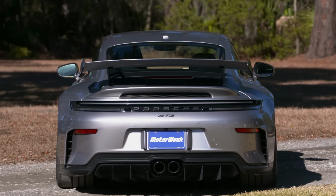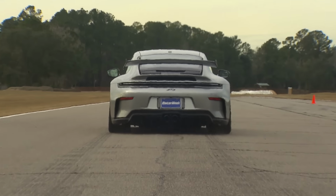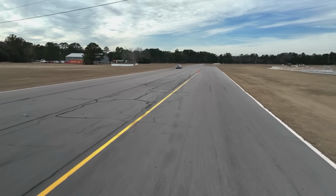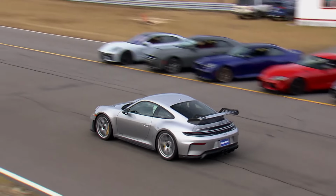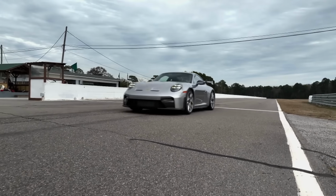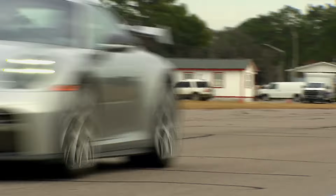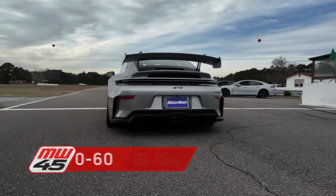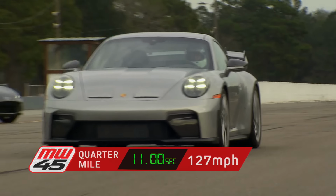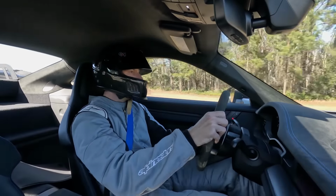The rear's wearing 315/30s. Having never actually been shot out of a cannon, we can only imagine the propulsion experience is similar to what we felt here in the GT3. Sure, there are EVs that are faster, some of which Porsche makes, but the experience is far better here. Hearing that engine roar and feeling the extreme punch of the gear changes in the PDK transmission, which provided flawless launches as always. We hit 60 in 2.9 seconds and cleared the quarter mile in 11 seconds flat at 127 miles per hour.